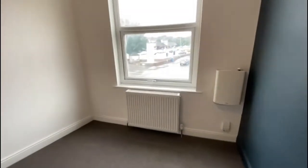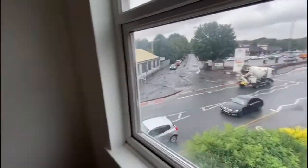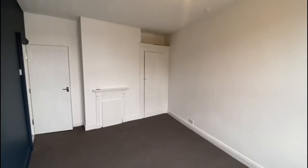and then across the hallway, the second of the first floor bedrooms, again really good size. So here we are just off the A65, so you've got a gym just over the road, Asda, Aldi just over the road. Really is very, very convenient for young professionals.